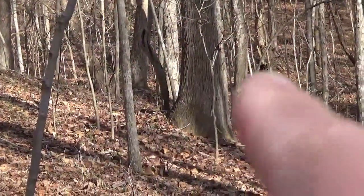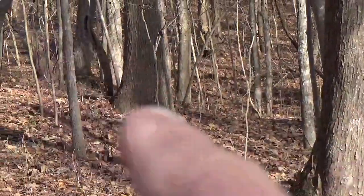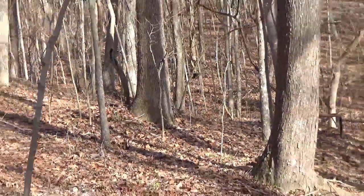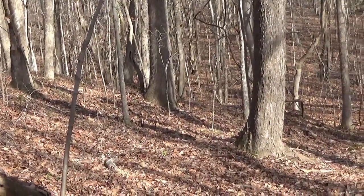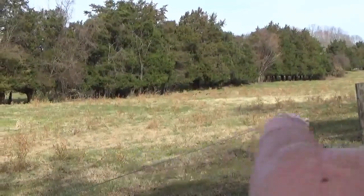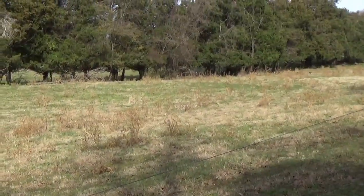Now you notice how them dogs are circling right here. One of the reasons is that rabbit sat there for a long time and dropped a lot of scent molecules in that one area. They got him lined out now. So it looks like the rabbit has crossed and went into this hedgerow. I don't know if the rabbit come down this hedgerow or not. We'll see.